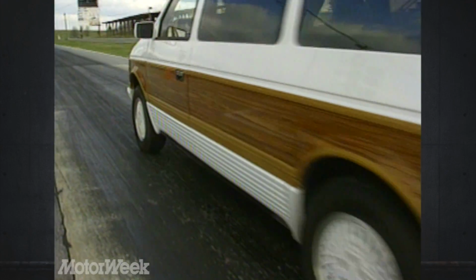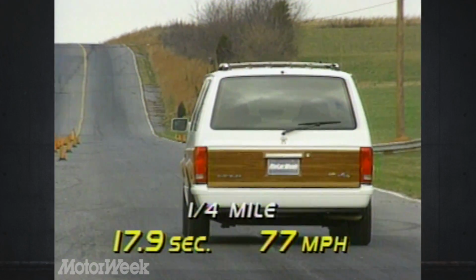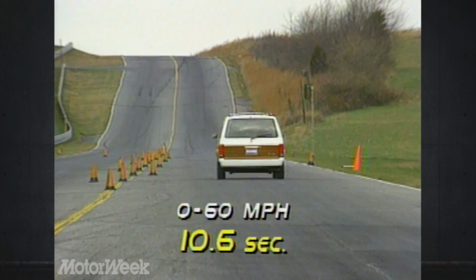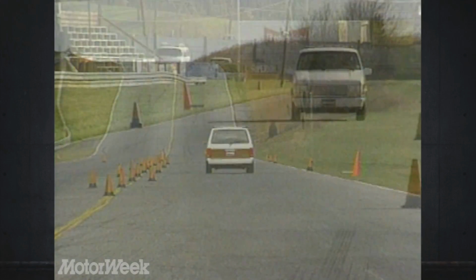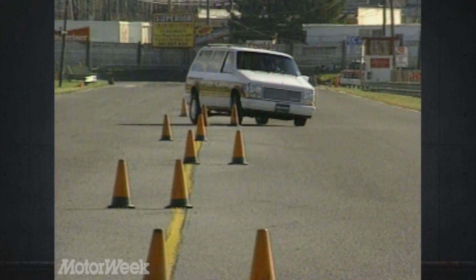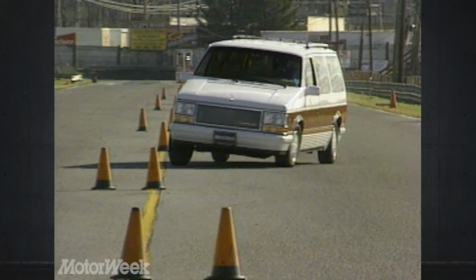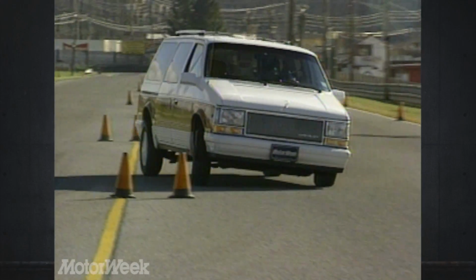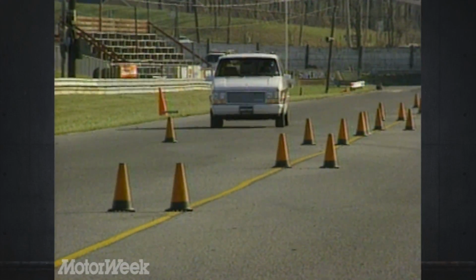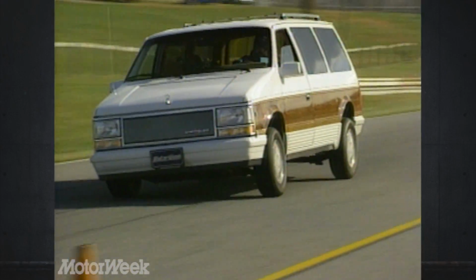The transmission's leisurely and quiet shifts weren't suited to running fast quarter-mile times, but we still managed 17.9 seconds at 77 miles per hour. 0 to 60 took only 10.6 seconds. Power does come on strong at the low end, right where a people mover needs it. Handling is what one would expect from a minivan or a Luxo boat. Lots of front plow and tire scrub and slow suspension response. The power steering, however, is quick with lots of feedback. Overall, the Town & Country has good handling by minivan standards.